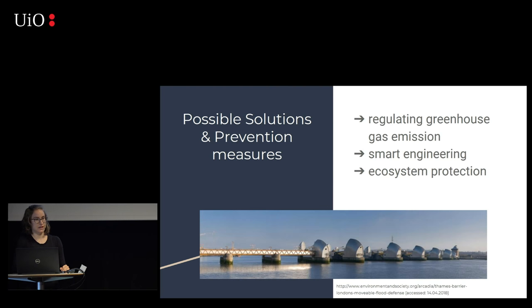The third way to mitigate the impacts of coastal hazards is the conservation and restoration of coastal ecosystems, like, for example, marshes and seagrass beds, mangroves, coral reefs, that can buffer the effect of waves and storms, so the shoreline is more secure.